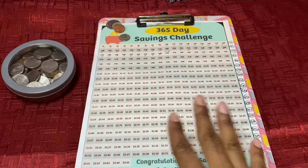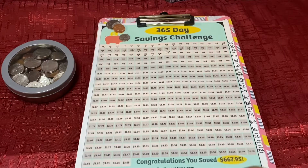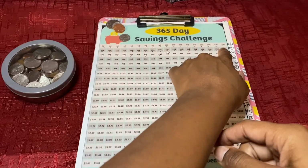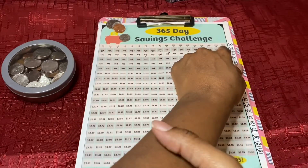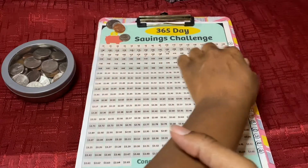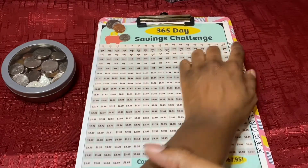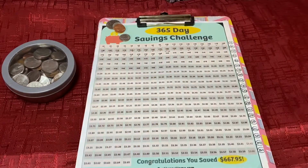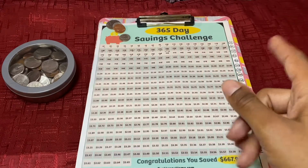So it's basically that simple. You're just going to add a penny a day, and you're going to keep going. And as you do it, you're going to mark the days off. And at the end of each week, it tells you where you're at. So this particular line, it ends at 18. That's the 18th day. And then it's going to go on and on until you get to 365 days. And so as you do it, you check it off.